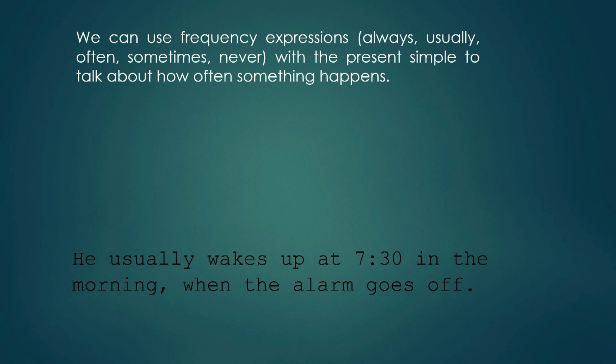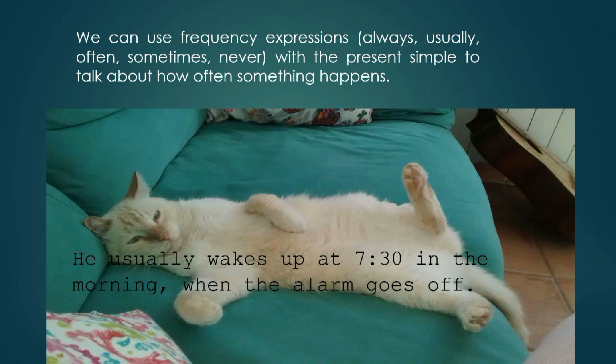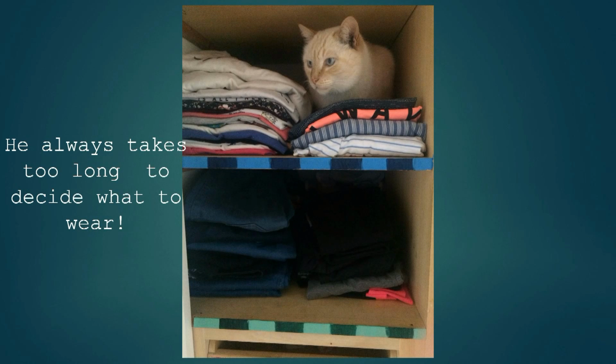We can use frequency expressions, always, usually, often, sometimes, never, with the present simple to talk about how often something happens. He usually wakes up at 7:30 in the morning when the alarm goes off. He always takes too long to decide what to wear.